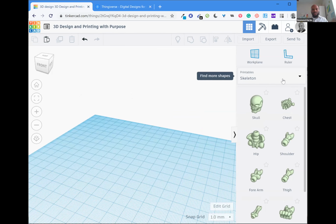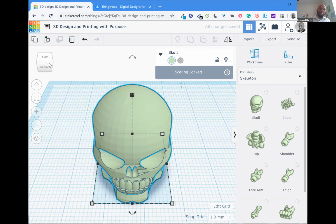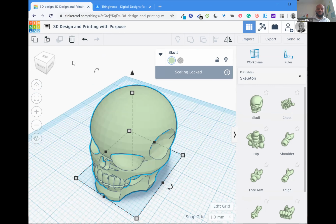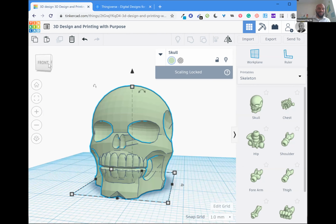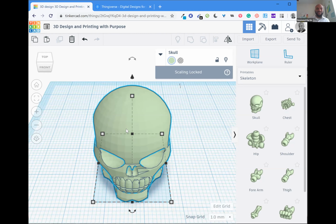My students love, probably way too much, working with skeleton pieces in Tinkercad. That skeleton skull becomes things that go on the top of different people's action figures and dolls and on the front of cars and on cell phone cases instead of pop sockets. This becomes kind of the go-to part for especially my young gentlemen who are in class.